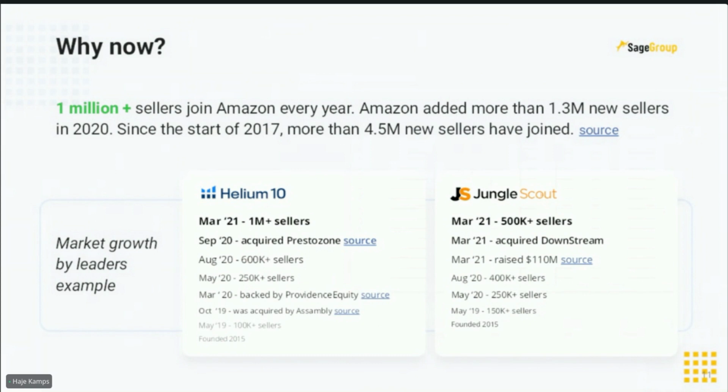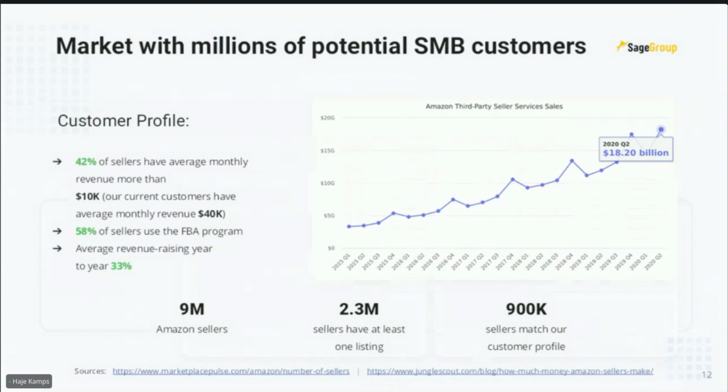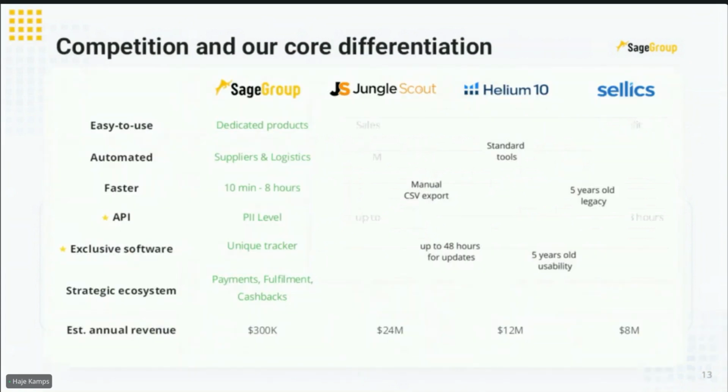Why now? 1 million sellers join Amazon every day. What this slide is really saying is that there's an enormous amount of opportunity for growth, and these new sellers need help. Great. That's a good proxy for how successful this company could become. Market with millions of potential SMB customers. Yeah, that's completely fine. Competition and our core differentiation. I think this is good enough for a competition slide, right? It shows that there are competitors.